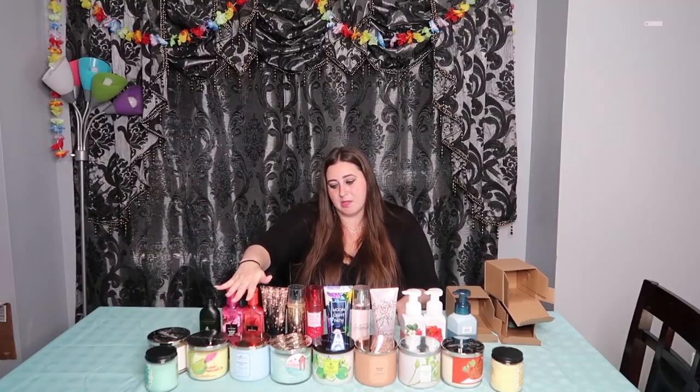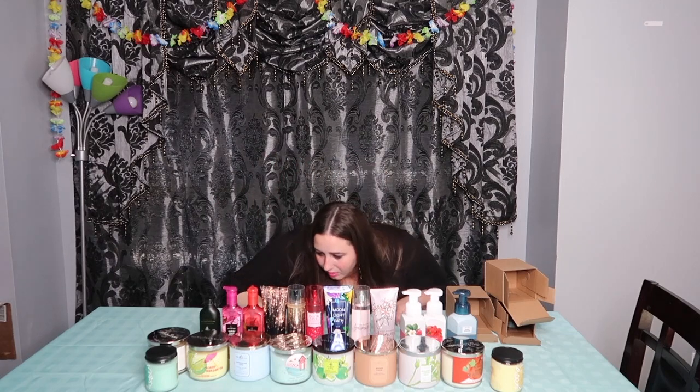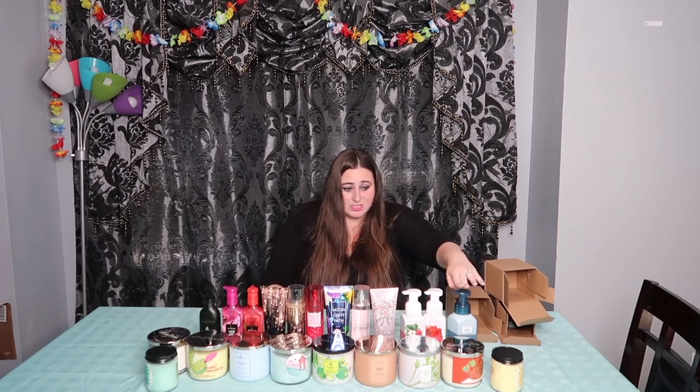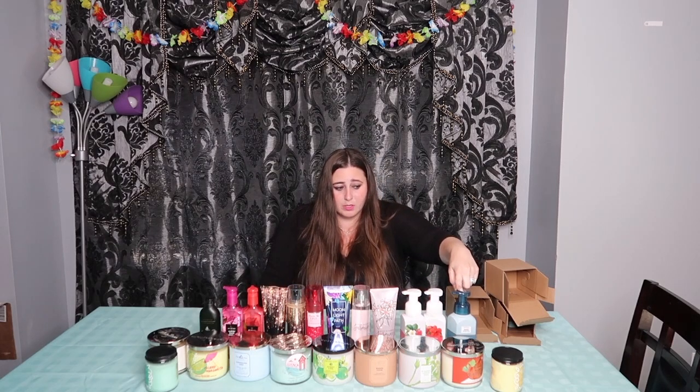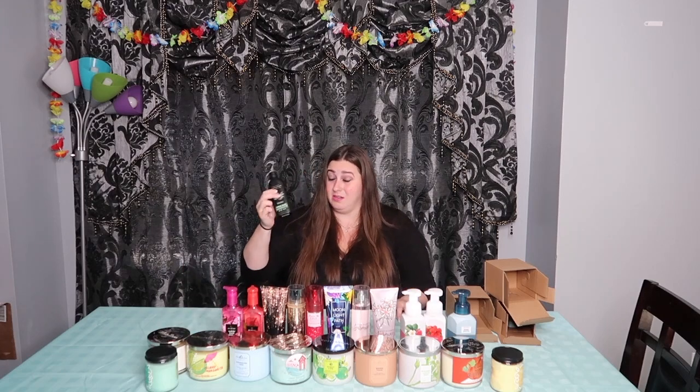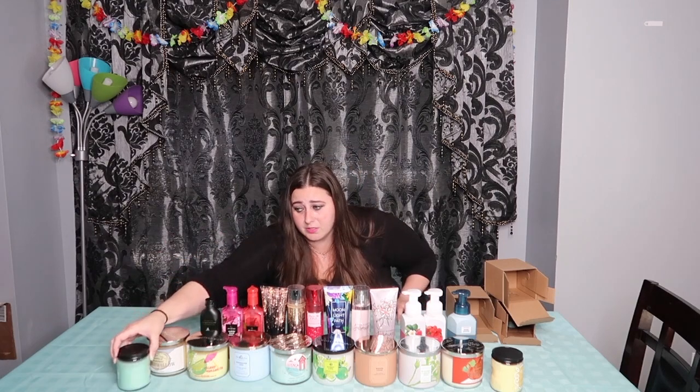I know these retail for $7.50. These are $7.50. This is $8.50. These I thought were $18, but it says $16.50. These candles are $24.50 pre-sale, and the small candles are $14.50.